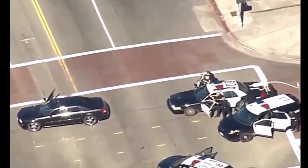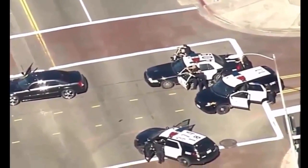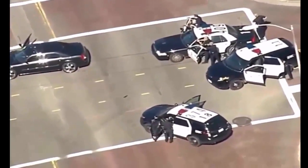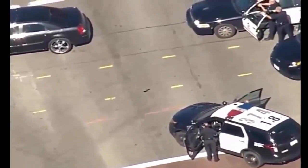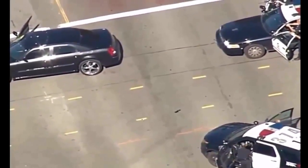Now, it appears that the officer on the right side of the screen here is communicating with him, giving him hand motions, talking to him, trying to get the driver to come back out. The passenger door is still open, and there's a possibility he may slide over, but we see some kind of movement inside the driver's side of that car, so it's unclear exactly what he's doing.